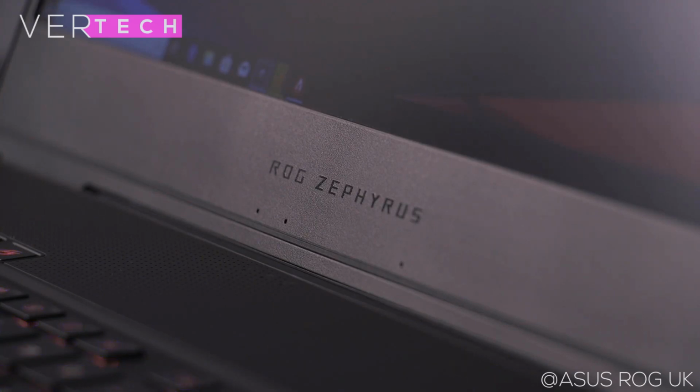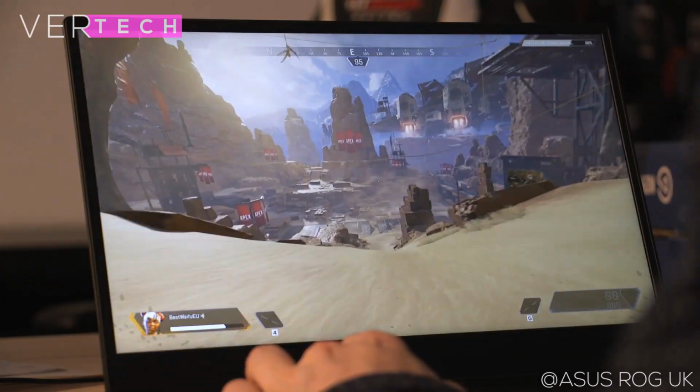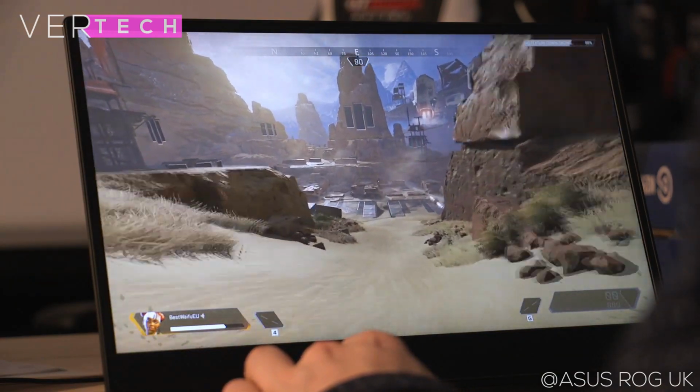The performance is stellar on this, and you can play every single game easily on this with 200+ FPS and good settings.